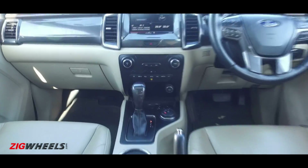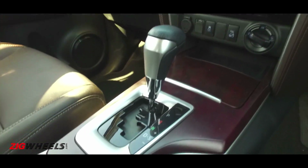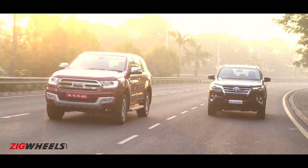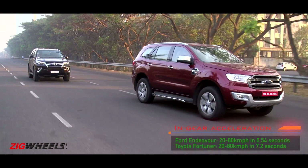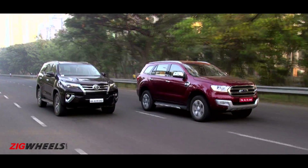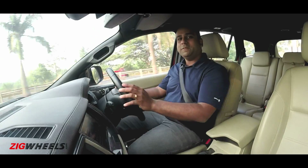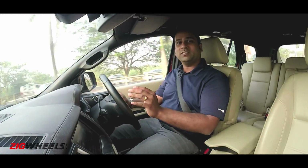A lot of credit for this also goes to the Endeavour's gearbox, which feels a lot quicker to change gears than the Fortuner's unit, which is noticeably slower to shift up. And that also robs the engine of some of its punch. Even the roll-on figures show that the bigger and heavier Ford Endeavour is quicker in roll-on accelerations too. Both SUVs are equally competent when it comes to doing highway speeds, and both engines feel pretty relaxed doing triple-digit speeds in 6th gear.